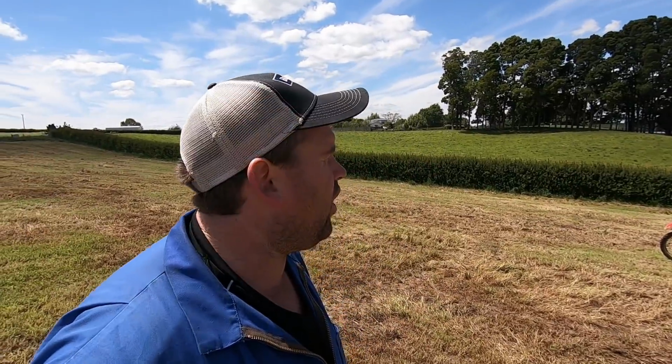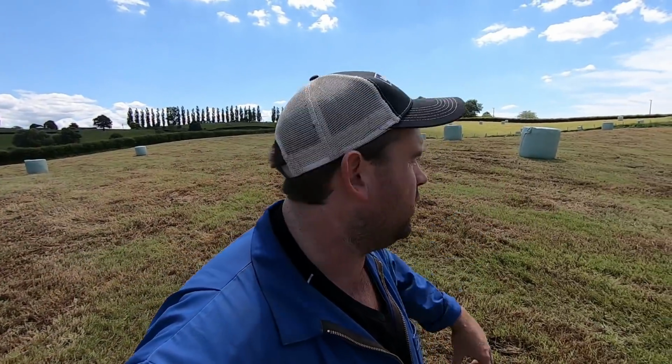off in here. But now it is time to count the bales, because I don't know how many there is. I never caught up with them again to find out. So there is quite a few down here though. I was expecting there to be a few, but looks good.